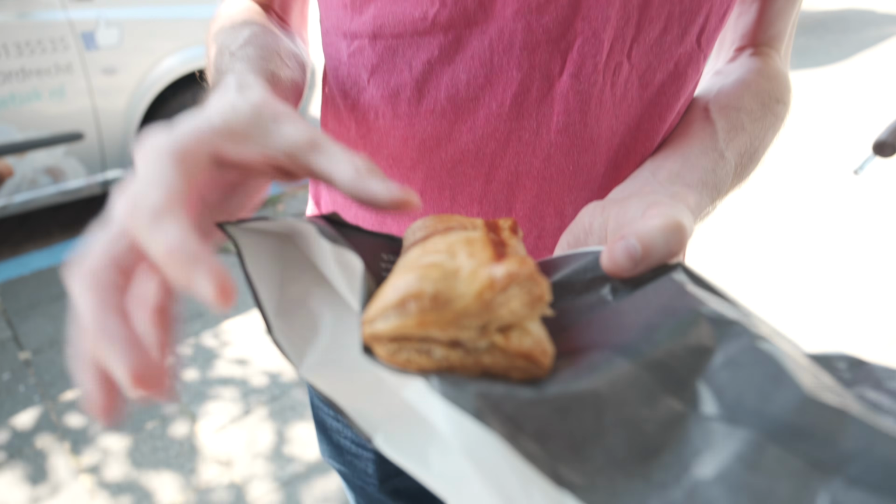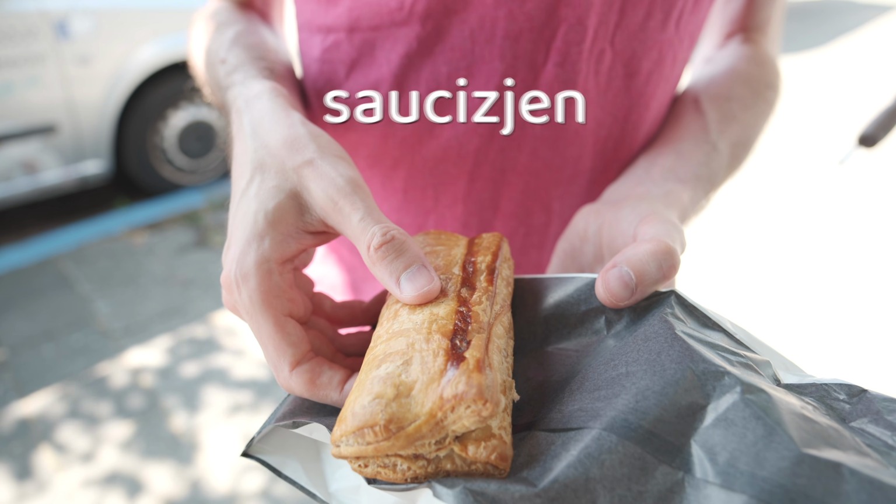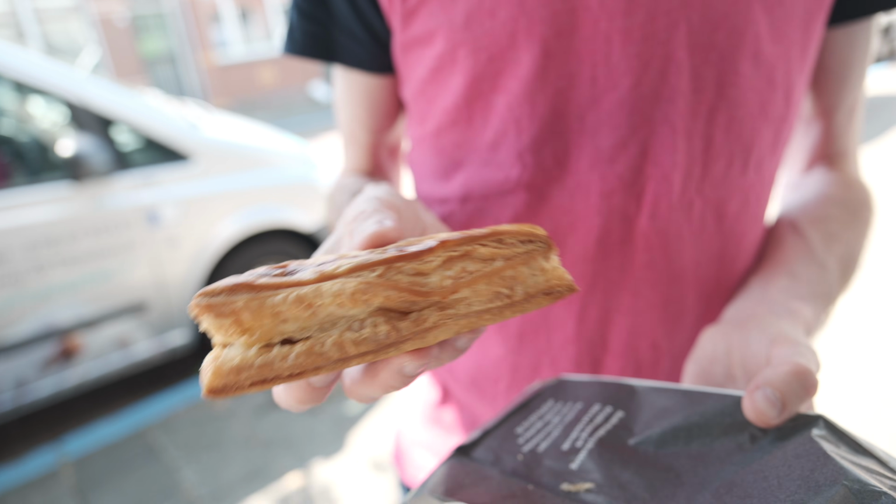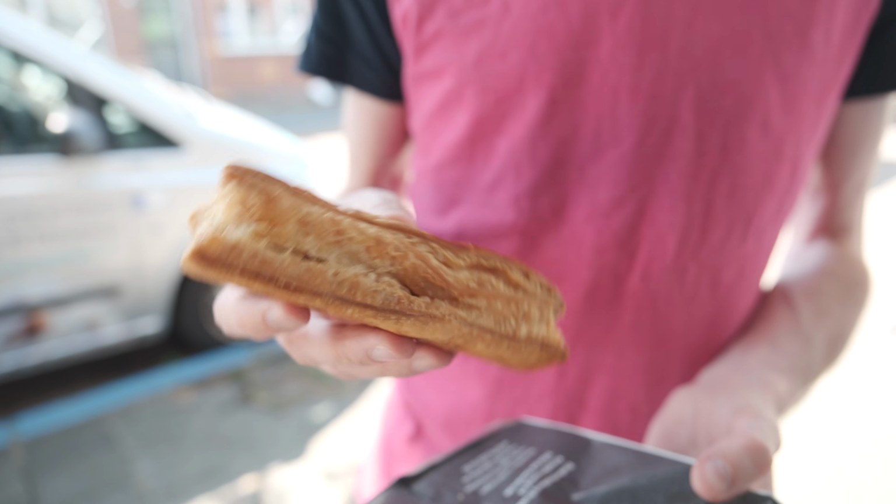It's called a Sauseisenbrotje. I actually have done no research on it at all. I just saw that they had it, and y'all have been recommending that we try it, so I figured I'd just give it a shot. So I'm biting into something. Looks like a sausage roll, but they have nothing savory in the store, so I'm assuming it's sweet.